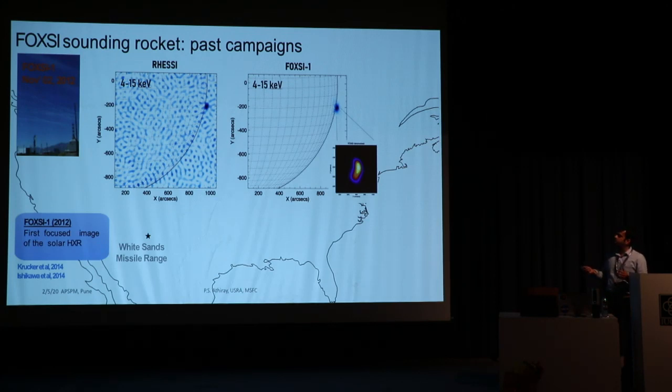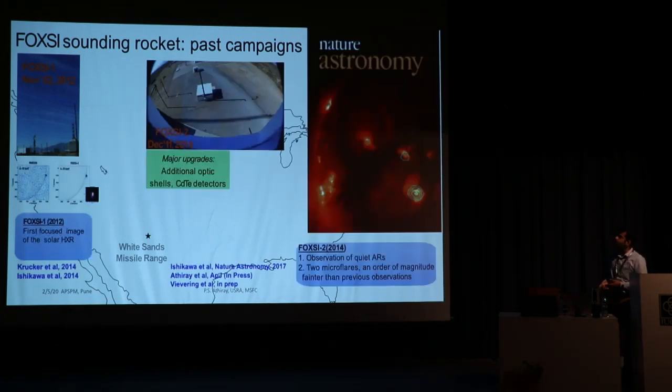So this showed the first direct focused image of the Sun in hard X-rays, where you can have the comparison with RHESSI and FOXSI, where the artifacts coming from the indirect imaging are fully removed by using a direct focusing optics. So the second flight was very interesting.